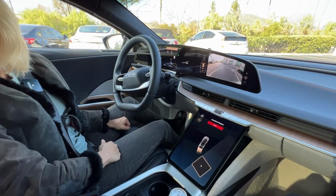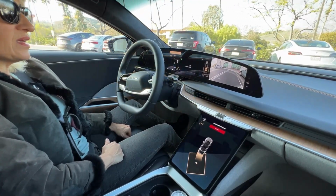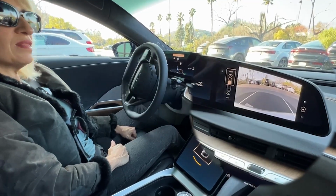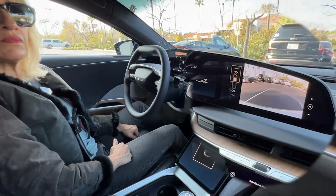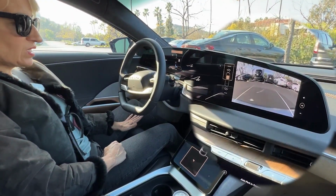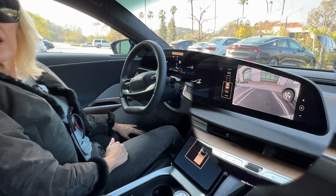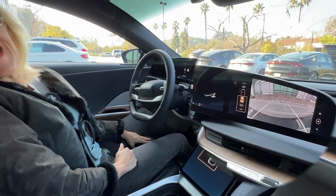Here it goes. It's going into the spot really well. Look at that. Oh my goodness. Look at you. I hope you guys see, I do not have my hands on the steering wheel. I do not have my feet on the brake or the acceleration. I'm breathing deeply because I really don't want to hit this car next to us or the cement wall behind us. And there it is.